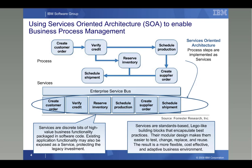This business functionality may be found in existing applications and may be exposed as a service, which protects the legacy investment. They're standards-based, Lego-like building blocks that encapsulate best practices, and they're reusable. If you take a closer look at create customer order, the first step in this process, for example, it's easy to imagine lower-level technical services underneath that get customer information from multiple sources, as something that's used here and then again elsewhere. The same service or set of services can be recombined in different ways.